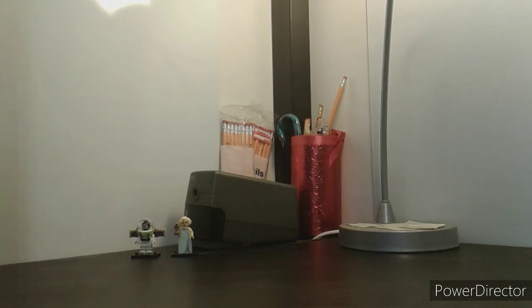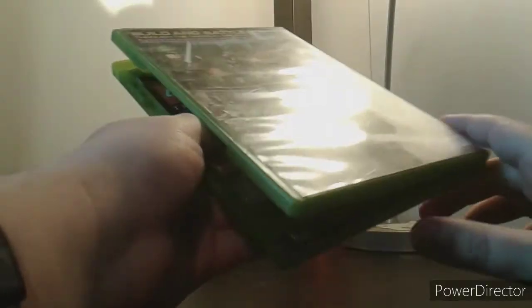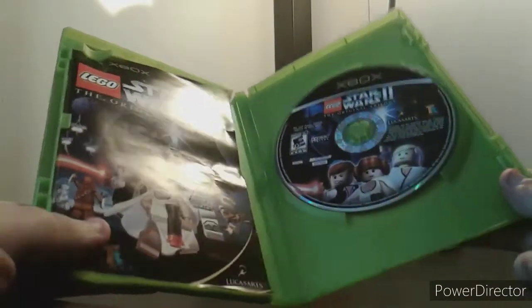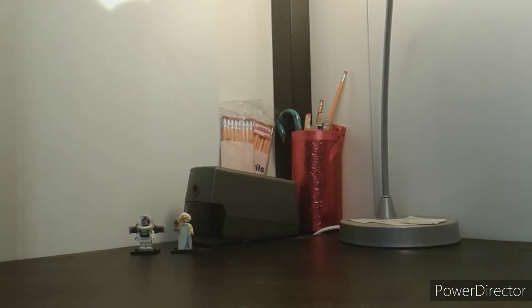And then, strangely, my only original Xbox game is Lego Star Wars 2: The Original Trilogy. Strangely enough. But now that I have this, I'm gonna do a co-op Let's Play of this sometime in the future. I just don't know when. And then I'm gonna sell my PS2 version.